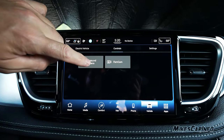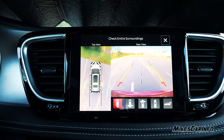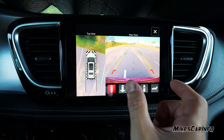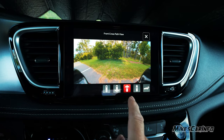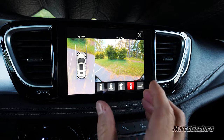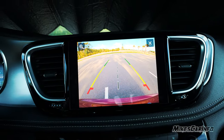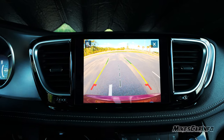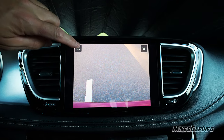And then the surround camera is here, and this is where it shows a top-down view. Then you can see the wide rear view, wide front view, more linear front view, and then the full, more linear backup camera with the active guidelines that turn as I turn the steering wheel. You can also zoom in to the center part of the vehicle there.